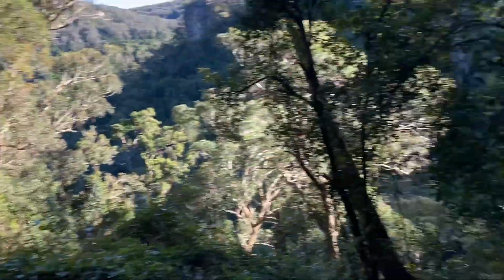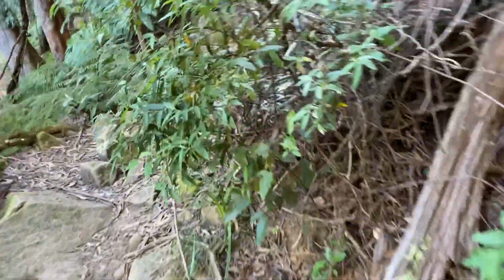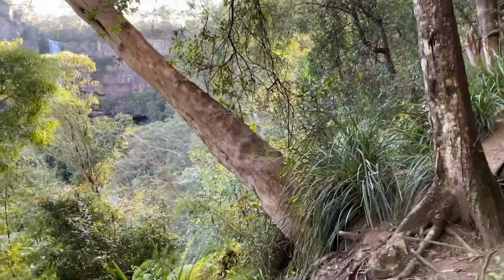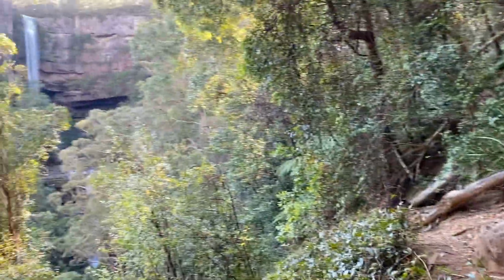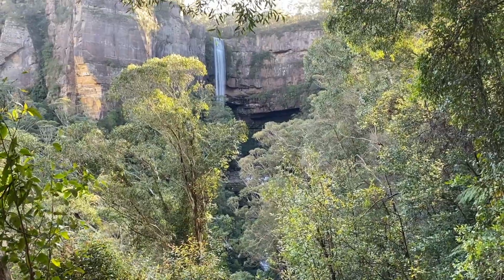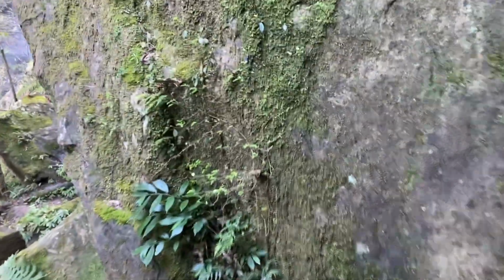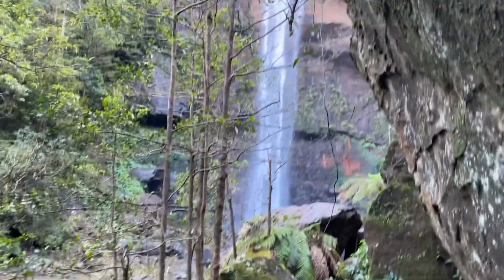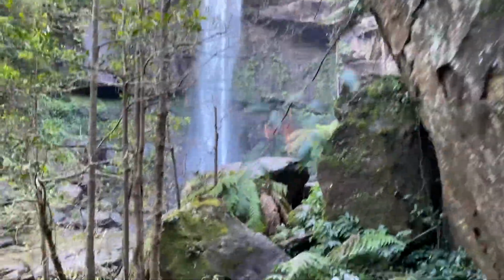As we've been getting deeper into the gorge, the environment's really changed from that very dry forest of higher up to almost rainforest in spots. Coming to another little viewpoint of the waterfall as we inch closer. Pretty bloody epic. That is a big old waterfall.